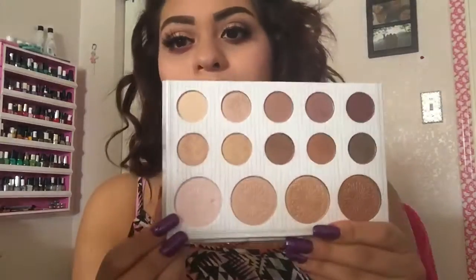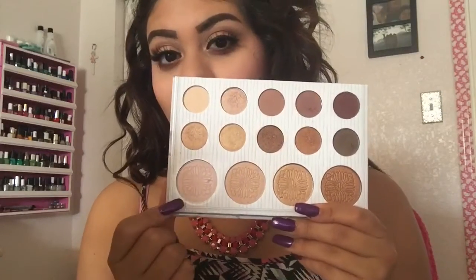Okay, so I went ahead and did my liner and lashes off camera just so that I wouldn't take up so much time. And next, I'm going to go in and do my highlight. So I'm going to be using this color right here for my highlight for today. And like I said, I already have blush and bronzer and everything. I just want to go in and highlight my face with this shade.